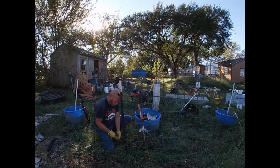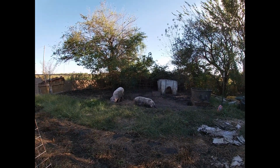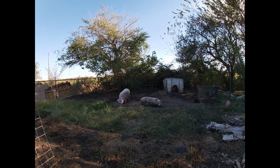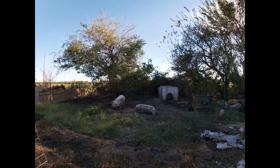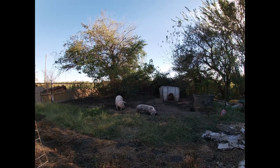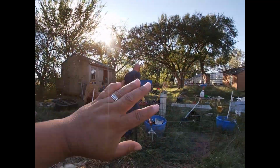So when we first got pigs and we thought we were going to just put them in a hot wire fence, we did not realize they had to be trained. And so we put them in a hot wire fence, not these two, the ones we had before. And when they hit the fence, they just ran through it because there wasn't a visual barrier.